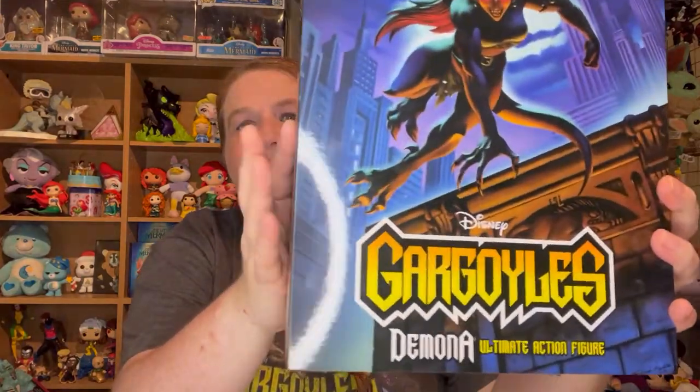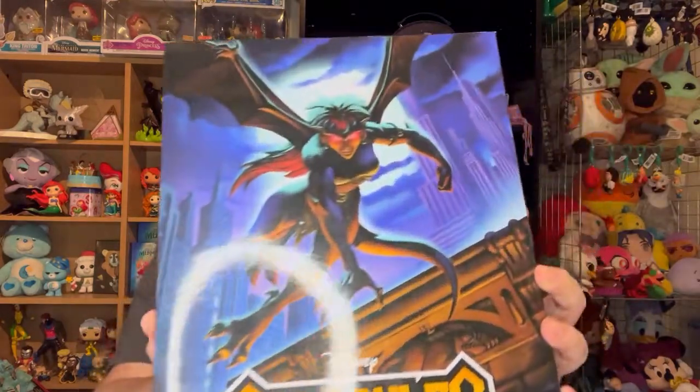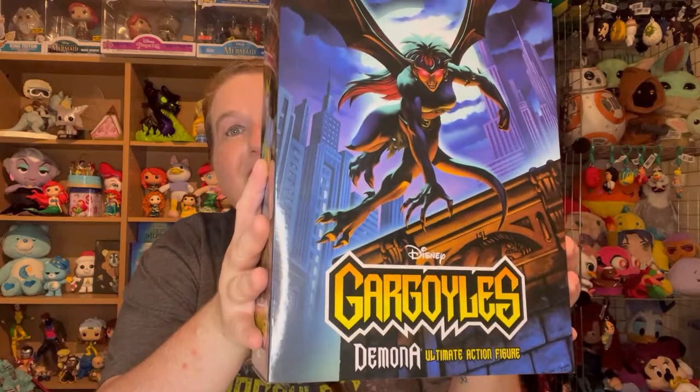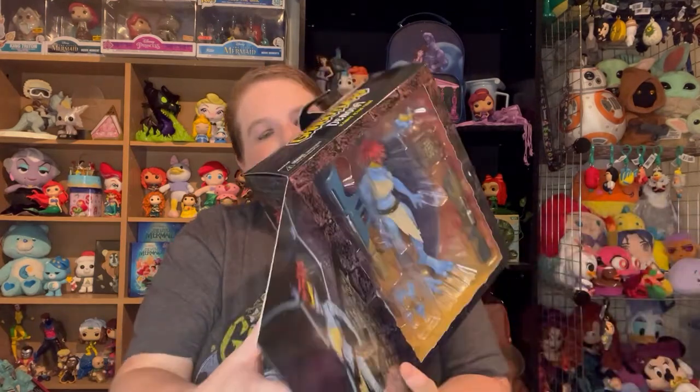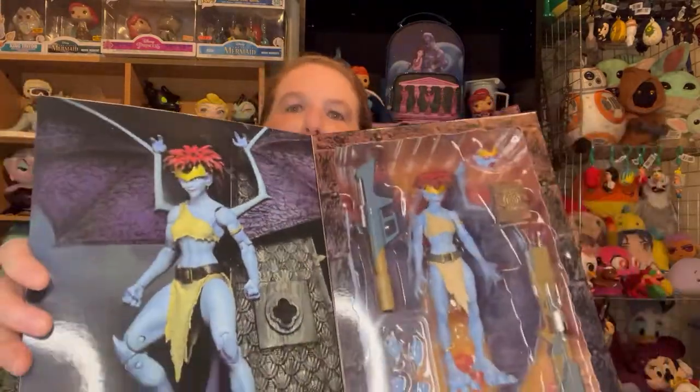This is the Demona Ultimate Action figure. There's a Thylog one at my Walmart, and I try not to buy it. But I found out they were doing Demona, so I put it on my wish list. And oh my gosh, you guys got me my Demona! I love a redhead. Oh my gosh. This is awesome. I want to take her out of the box, but I don't.